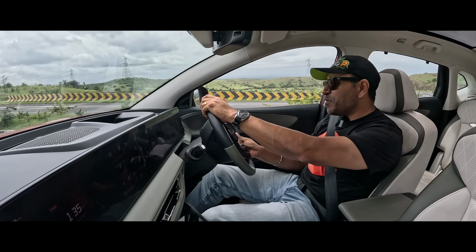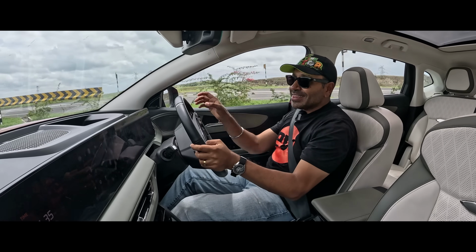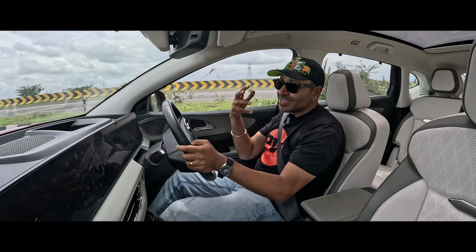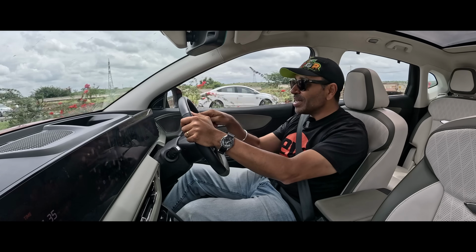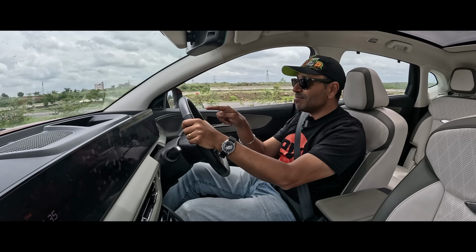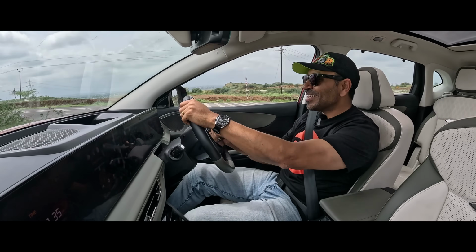But it's carrying a fair bit of speed. And the fact is that because there is no noise, and that sense is masked, you don't realize how fast you're actually going. Because now when I'm looking down at the speedo, that's when I realize that, shit, I'm really carrying a fair amount of speed over here. And it's doing all this while feeling safe and secure.